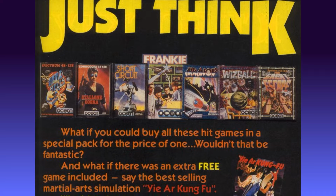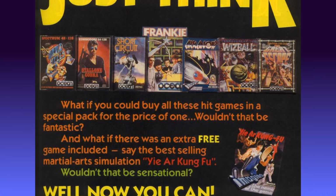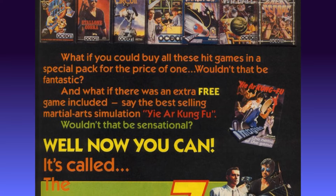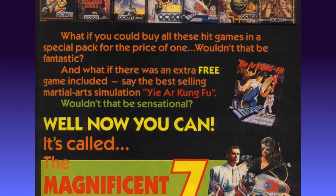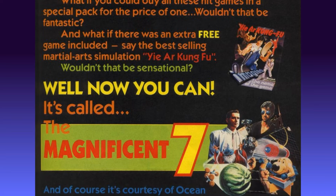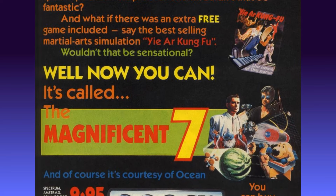The wording says, "Just think, what if you could buy all these hit games in a special pack for the price of one? Wouldn't that be fantastic? And what if there's an extra free game included, say the best-selling martial arts simulation Yie Ar Kung Fu? Wouldn't that be sensational?" Well, now you can. It's called the Magnificent 7, and of course it's courtesy of Ocean.